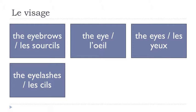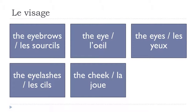Les cils. Final S not pronounced. Les cils. La joue. Final E not pronounced here. La joue.